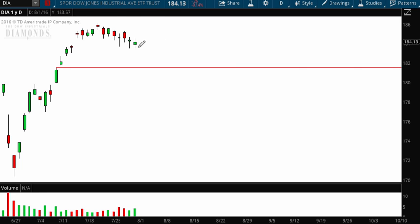So if I draw my diagonal line now, it's going to look something more like this. I think we're going to move lower towards filling that gap. So I'll leave that in place for next week.